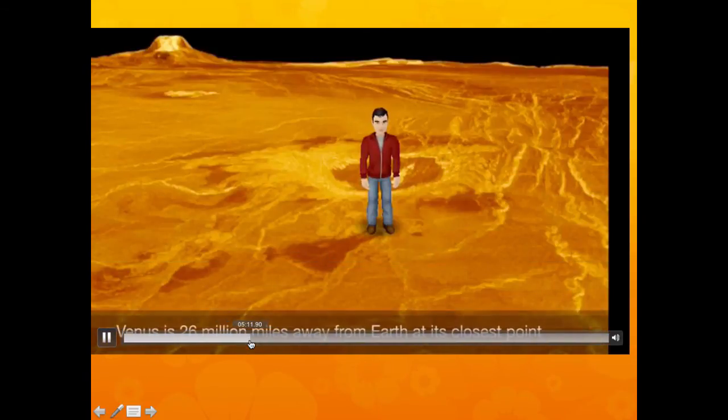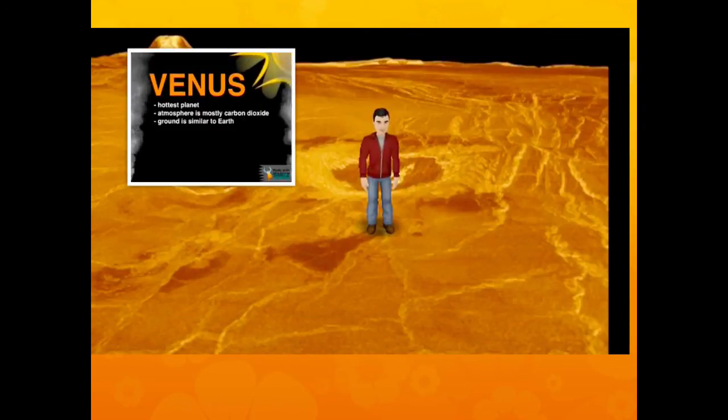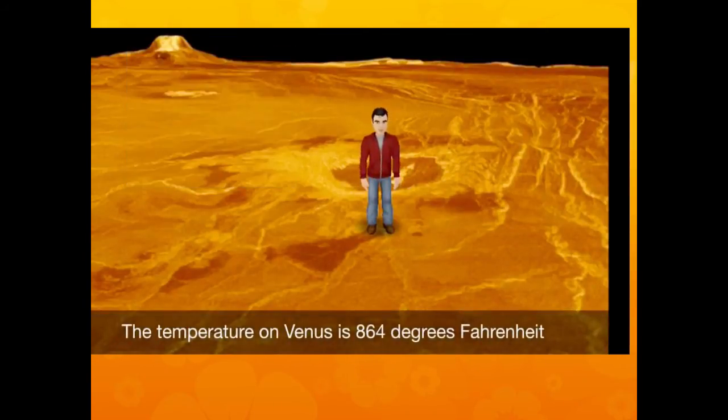Here I am on the second closest planet to the sun, Venus. Now, Venus was one of those inner planets that we talked about earlier, so it's solid. But I'll tell you what, guys. It's even hotter here than it was on Mercury. I wonder why that is.